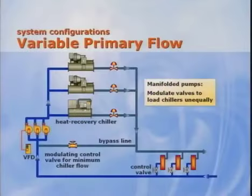Now let's turn our attention to the heat recovery chillers in variable primary flow systems and see what happens for our example conditions. The slide shows the heat recovery chiller in parallel with the two cooling-only chillers. In the standard design, chiller valves open when the chiller is turned on and close when the chiller is turned off. When the heat recovery chiller is the only chiller operating, it is able to do full heat recovery. When more than one chiller is operating, they share the load proportionally.